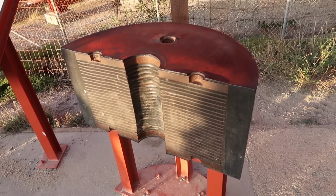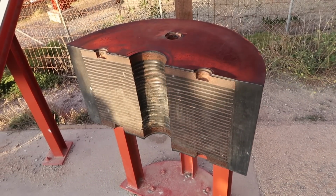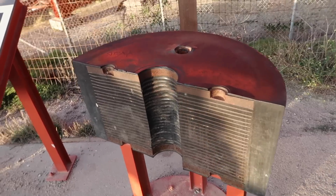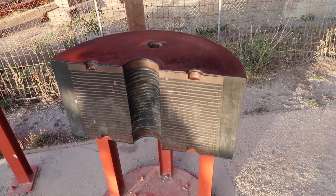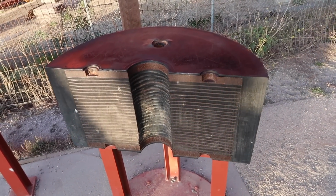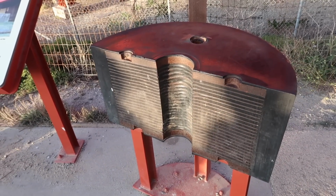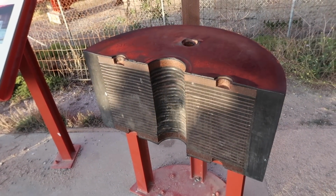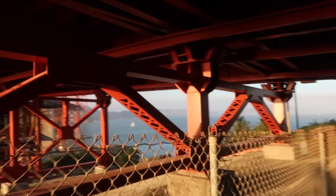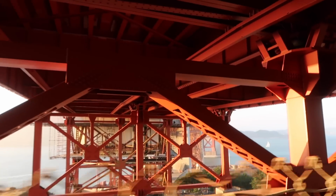Yeah, we're gonna go walk under the bridge now. Go check that out. So this piece right here, it's cut in half, but this is a seismic isolator for earthquakes. And so this thing basically moves around. It's like a shock absorber for the bridge. Probably put under all the footings. You'll see this thing. Because earthquakes obviously are abundant in California, especially here. Walking under the bridge, you can hear the cars as they go by.